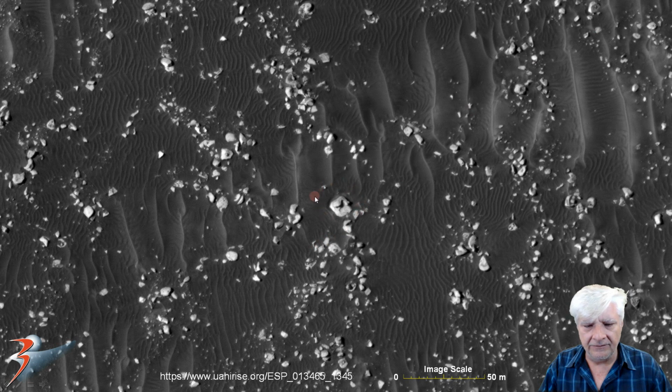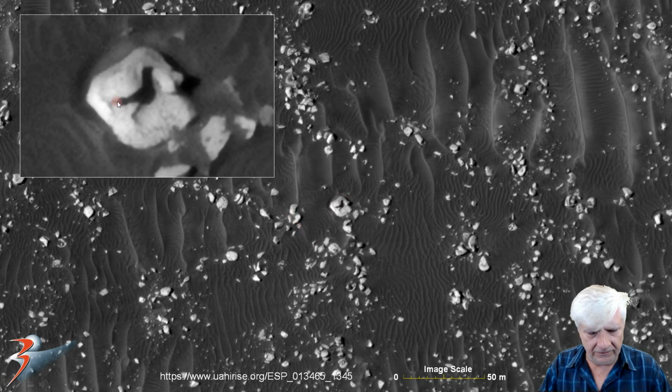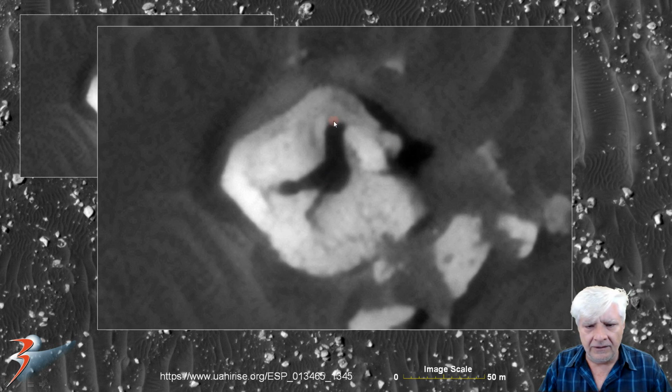Check out this. Looks like a little entranceway or opening, and it's about, let's see, 6 meters across. Check that out. Looks like a little roof, a little shelter, possibly an opening over here. And then this area in front of it is hollowed out or carved out. So could that be a little entranceway or structure?